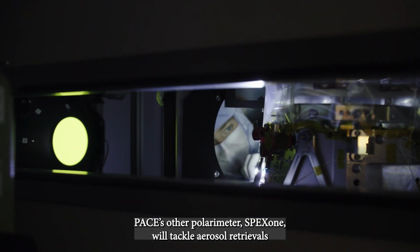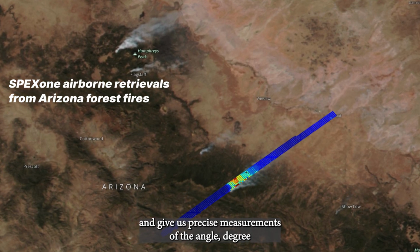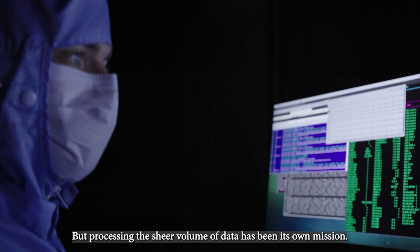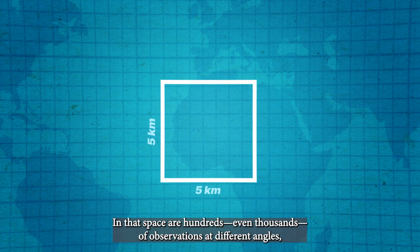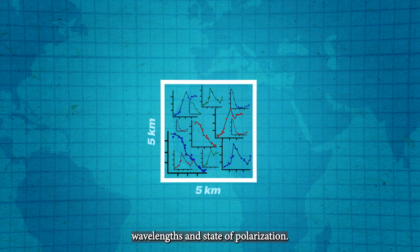PACE's other polarimeter, SPEX-1, will tackle aerosol retrievals and give us precise measurements of the angle, degree, and intensity of polarization. But processing the sheer volume of data has been its own mission. Each pixel of data the polarimeters measure covers about 5 kilometers square. In that space are hundreds, even thousands of observations at different angles, wavelengths, and states of polarization.